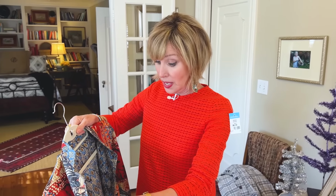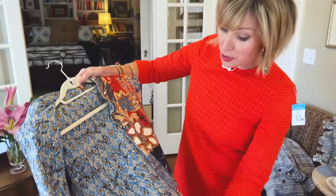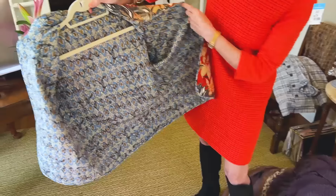But this is another example of something that if it doesn't fit her or she doesn't like it, then either she or I could turn it into a great pillow or something, because the fabric is just so exceptional. What do you think, Stuart? Do you think she'll like that? Amazing. Yeah, she'll love it.